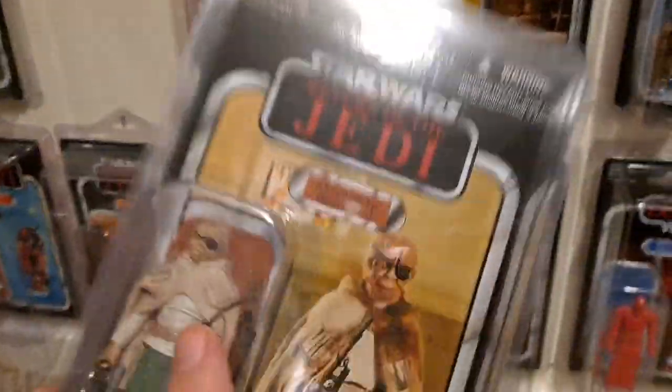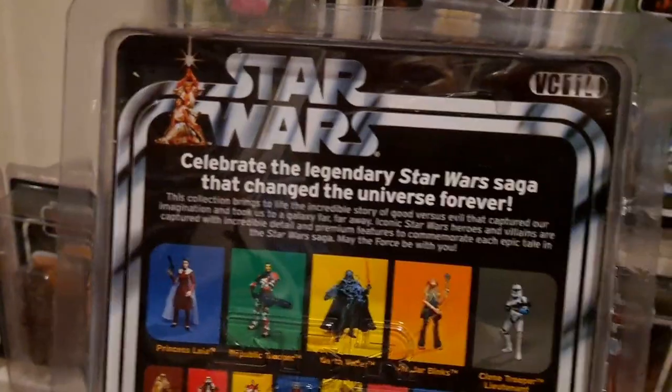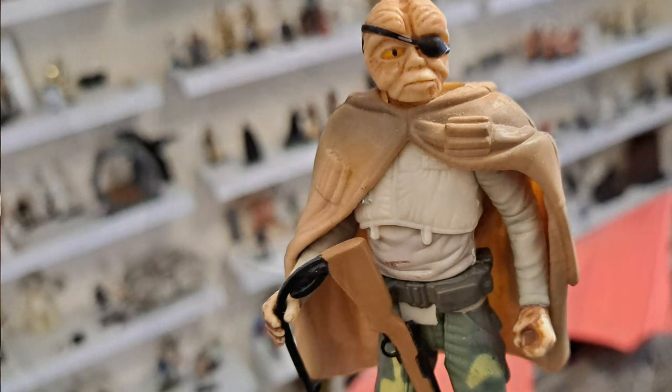Arimarco, this is a card back. I can't wait to open him. Not this. I've got Captain Major Pano. Is he called Major Pano? Whoa, what am I doing? Now, this is one I'd love to have him loose, but I don't. I've got a bloody Power of the Force 2 of him. Way too bulky.